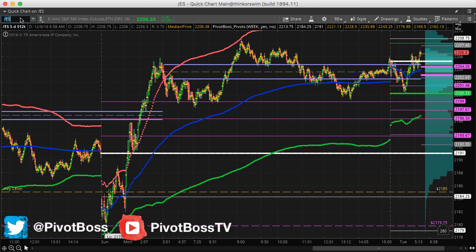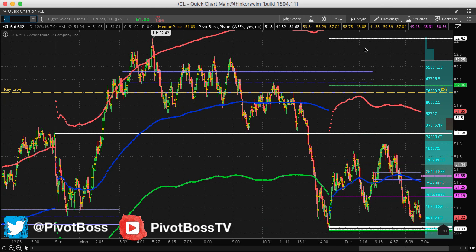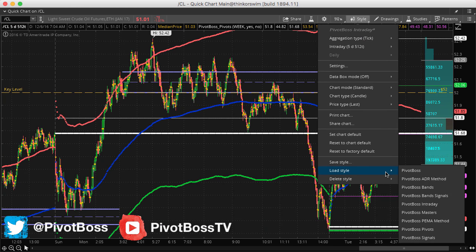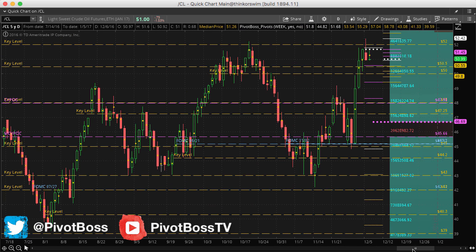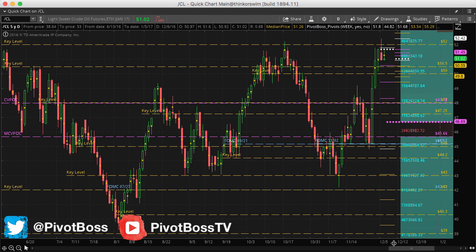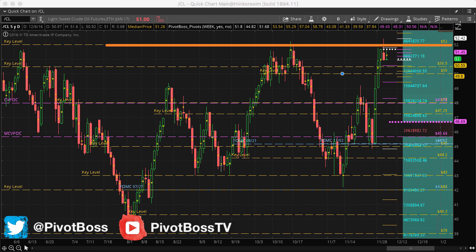All right, let's take a look here at crude oil. Here's crude oil futures currently sitting at 51s. If we look at the daily time frame with the weekly PivotBoss pivots, you'll see one thing that we've been talking about again was watching 52. And yesterday in the trading room, I said continue to watch it. We're holding at it. We could be building acceptance.